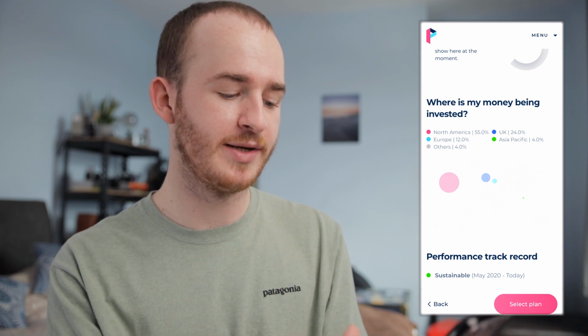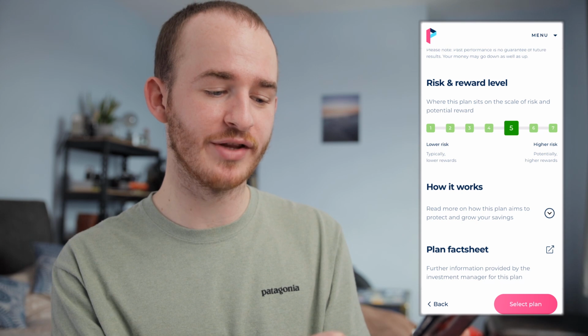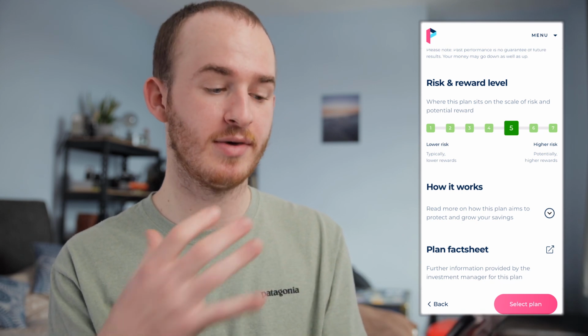Then we can see here geographically where our money is being invested, with the majority being in North America and then the second most being in the UK. This says here under the risk and reward level that it actually works out as a level 5 compared to my current level 3. Then beneath the sustainable plan, we also have the Sharia plan.